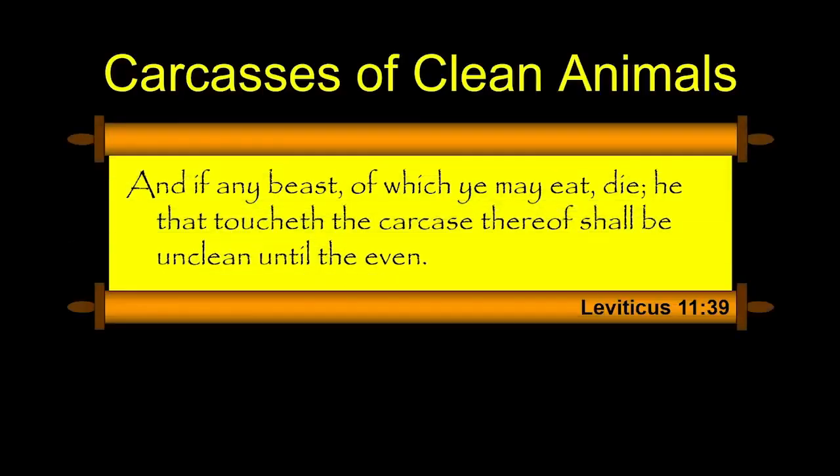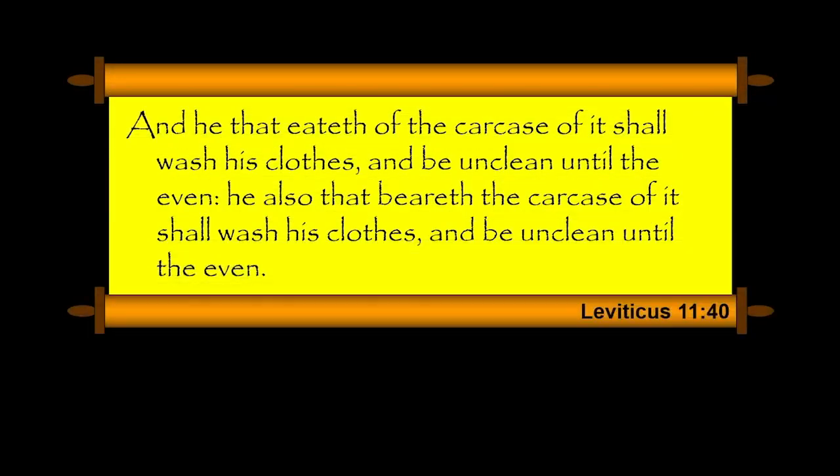Now we're going to get into another group where it's contact with carcasses of clean animals. That's a different case. Verse 39, if any beast of which ye may eat die. In other words, these are ones you can eat. They're okay. If he should die, he that toucheth the carcass thereof shall be unclean until evening. And he that eateth of the carcass of it shall wash his clothes, and be unclean until evening. And also he that beareth the carcass of it shall wash his clothes and be unclean until evening.